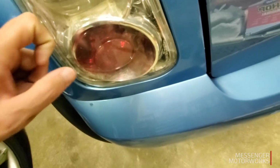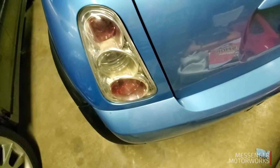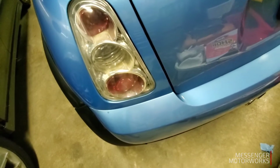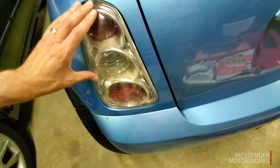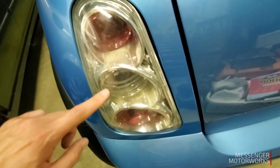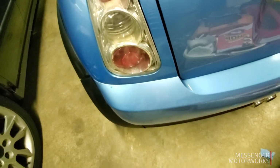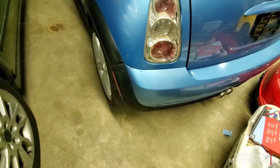So the factory taillight probably got destroyed. They picked up these off eBay because they were probably cheaper than the factory taillight, and they swapped it out. The thing I hate about these, not only is maybe the look not great, they always end up getting dirty on the inside because they're just not made very well. The fitment's not very good. So we'll be replacing those.